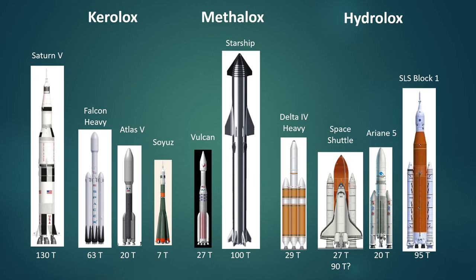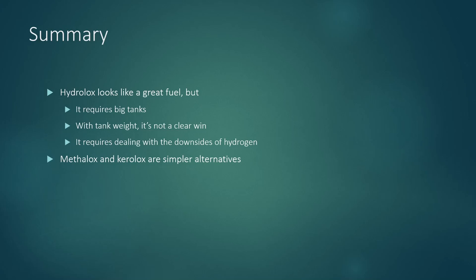I think the important part is just to understand why most of the Hydrolox rockets use solid rocket boosters. In summary, when you just look at the ISPs, Hydrolox looks like a great fuel. The ISP of Hydrolox engines is so much higher than the others, but it requires big tanks, which are bad from a general perspective, and they weigh a lot more. It also requires dealing with the downsides of hydrogen, the cold temperatures, and the embrittlement. In general, Kerolox is a simpler alternative.